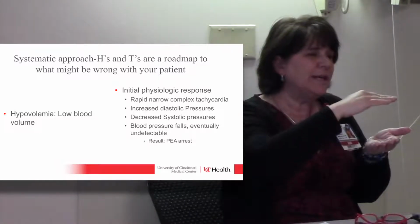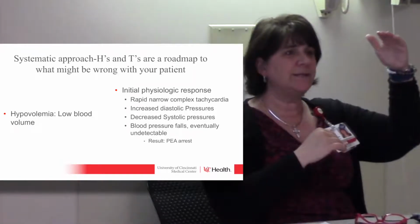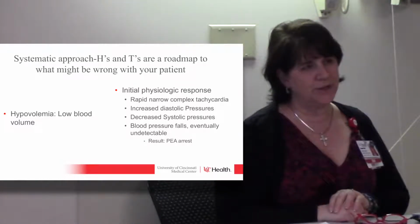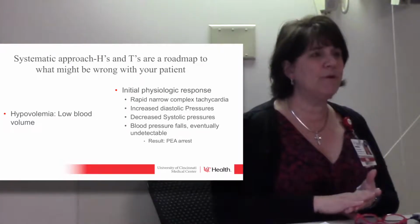What you're going to hear people talk about is a narrowing pulse pressure. My pulse pressure is my systolic pressure minus my diastolic pressure. And that is the first sign you're ever going to see on your patients when they're in shock. Before their blood pressure drops, before you notice hypotension, you're going to see a narrow pulse pressure.